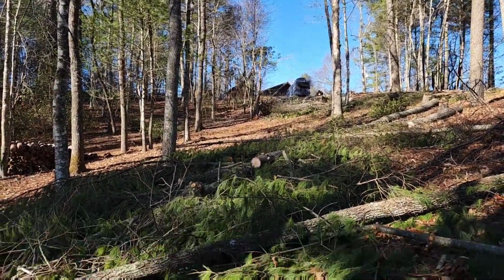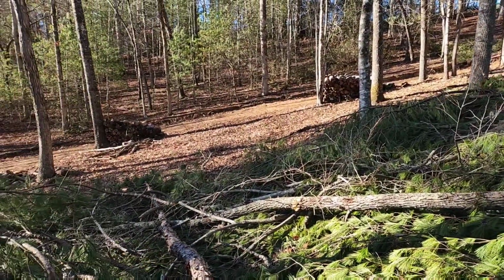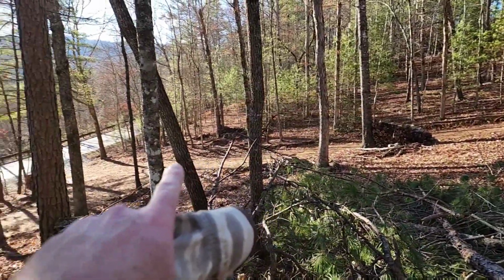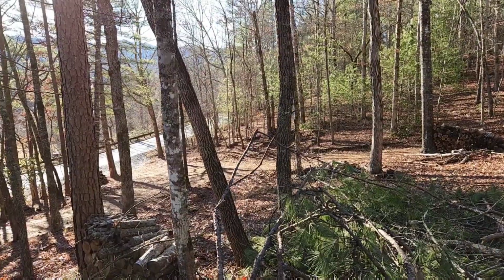See the bus up there? We're obviously downhill. Just to give you an idea, this is the driveway there that's exiting the property, and then there's your entrance right down there. So that's kind of where we're at.